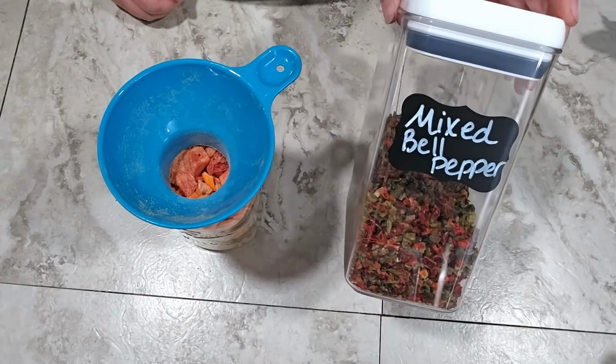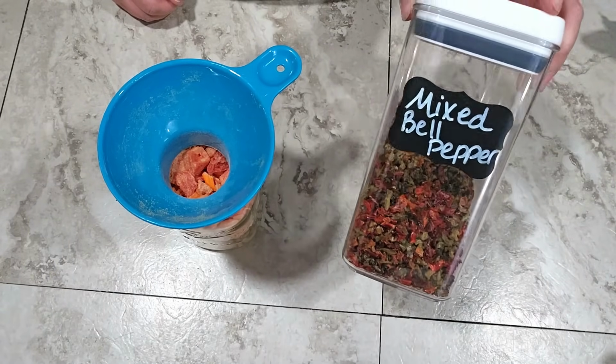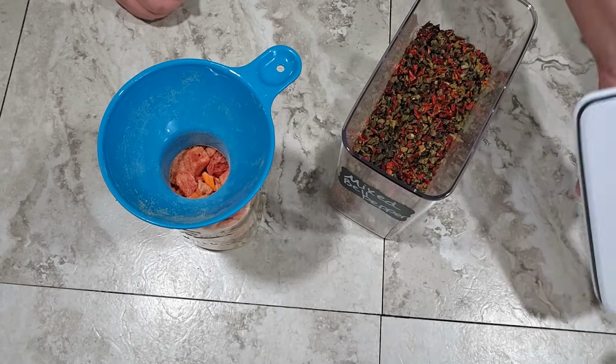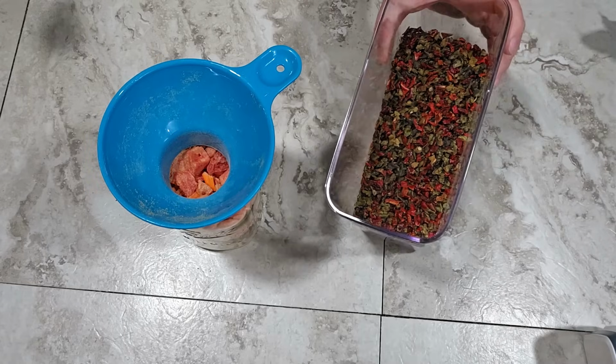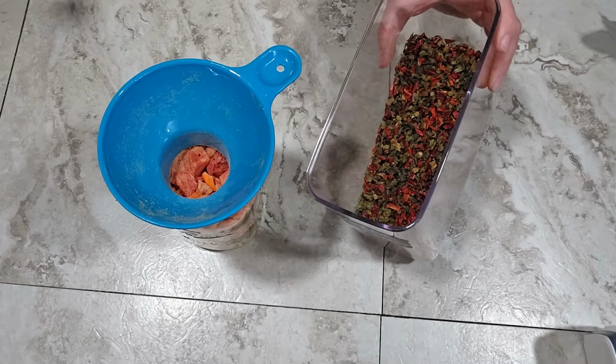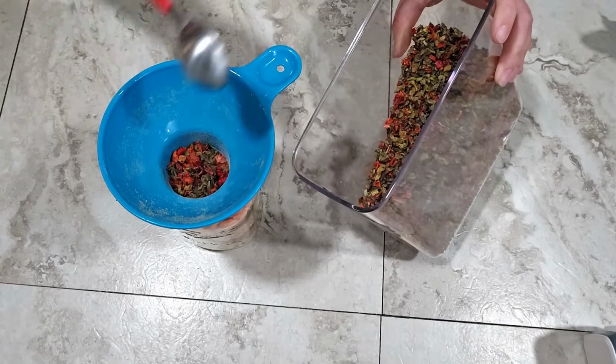Next, I'm going to be using diced bell pepper, and this is dehydrated bell pepper. This is a mixture of red and green. You could use either one or the other, or both. I'm going to be doing 2 tablespoons. Now, if you have an 1/8 of a cup measure, that's 2 tablespoons. I have one, but it's in the dishwasher right now, so I'm just going to do 2 tablespoons.